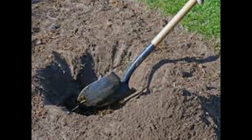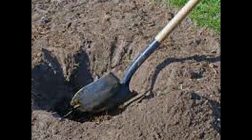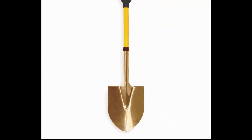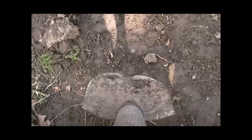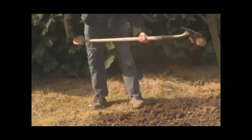Soil, or dirt, has very poor shear strength. This is why shovels are shaped the way that they are. Shovels are designed to cut into the soil. The shape of the shovel allows the person digging to cut through, or shear, the soil better.